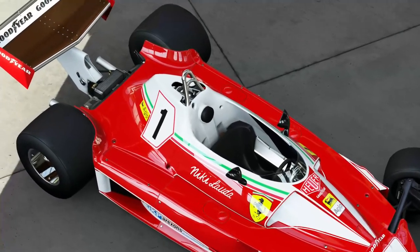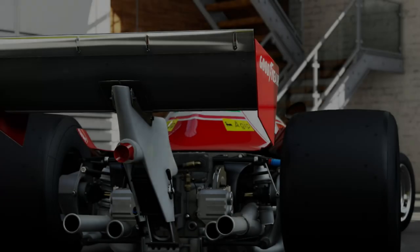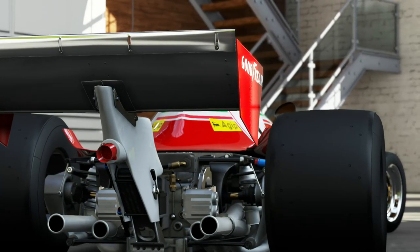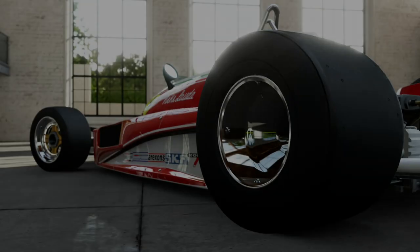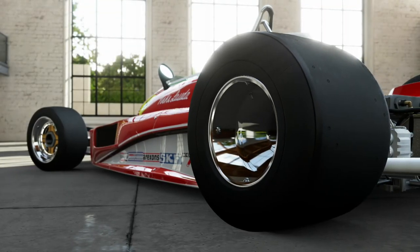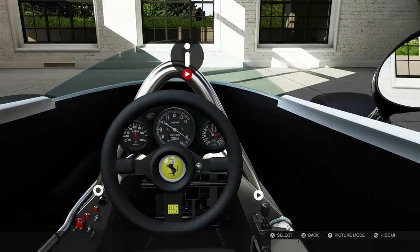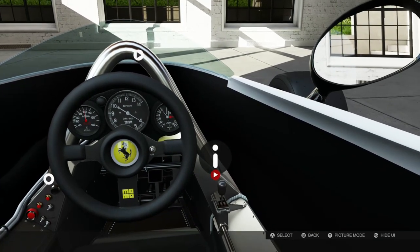It's a Forza Saturday, and we're looking at a classic 1970s Grand Prix Saturday because we want to get back in the Niki Lauda number one, the red Scuderia. And let's sit behind that wheel and look. Oh, my goodness. Look at that prancing horse right in the middle. You know that's Ferrari. Let's check out.